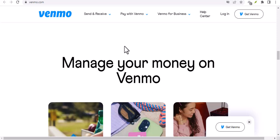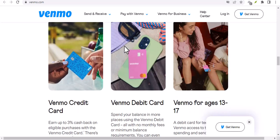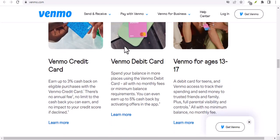So, how long does it take for Venmo to cash a check? The answer is, it depends. But in most cases, it should be pretty quick and easy. I hope this information is helpful.